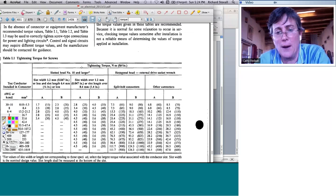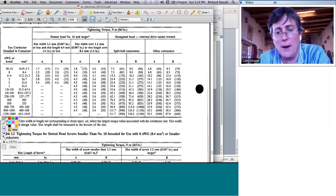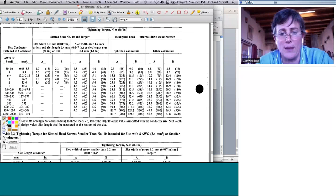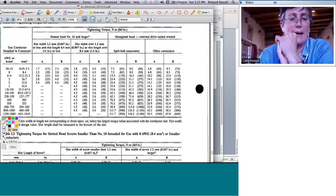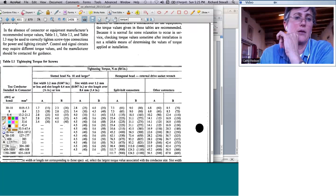Okay, so the manufacturer's literature is either missing or not there. You can't find it online or contact the manufacturer. It's something that just didn't come with it, and you need guidance. You now have it through Annex I. Okay, so those are some really great things coming out in the code book.